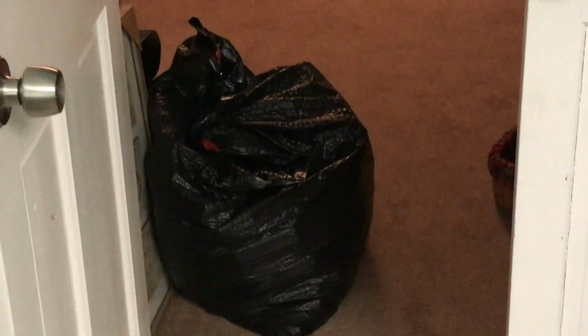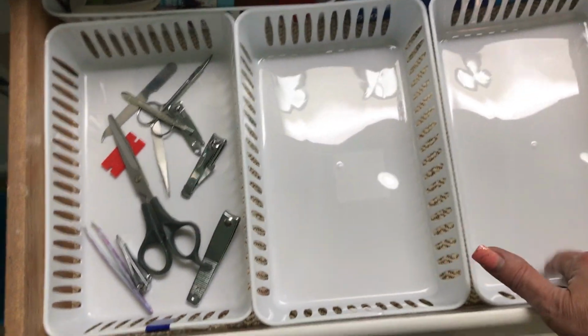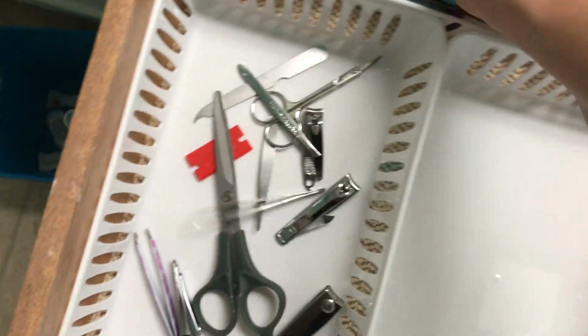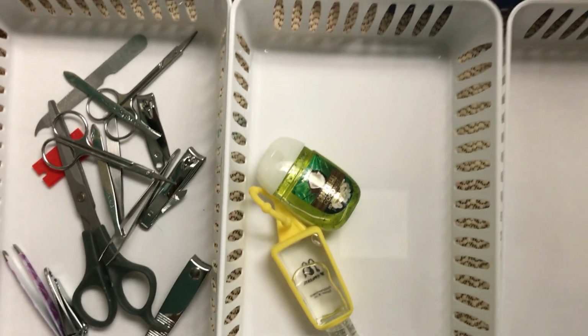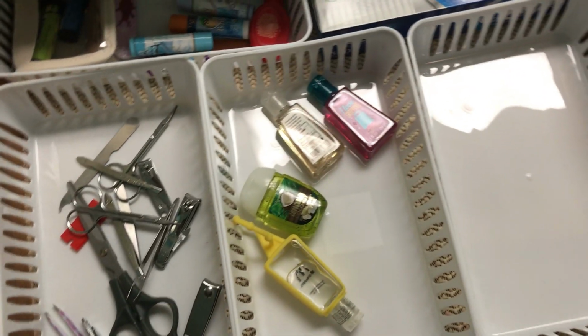I'm not quite done. So as you can see, that trash sack is pretty full. Threw a bunch of stuff away that's expired and stuff. And then I got these white trays. I'm gonna sort. These are all my chapsticks. That goes over here. And then hand sanitizers right there. And then Q-tips. And I'm gonna just sort more stuff so that is organized.